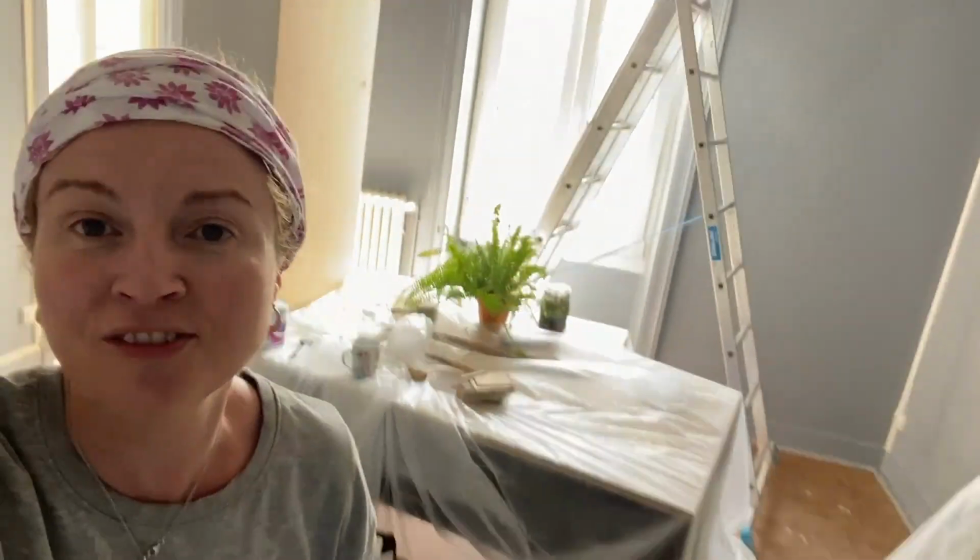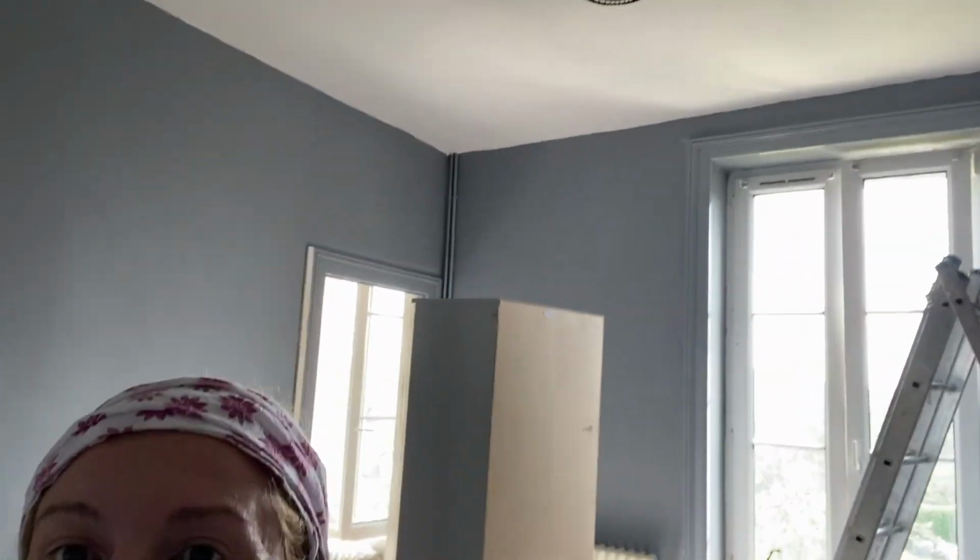Right, so I think I am going to call it a day today because I've literally done so much painting that I can't do any more physically. I'm going to go downstairs and have a rest in the garden and try and enjoy some of this lovely weather. But as you can see, I will show you, I've done all the skirting boards all round the room. I've done the window frame and the door frames, and I've also started doing a door, so I can show you that over here.